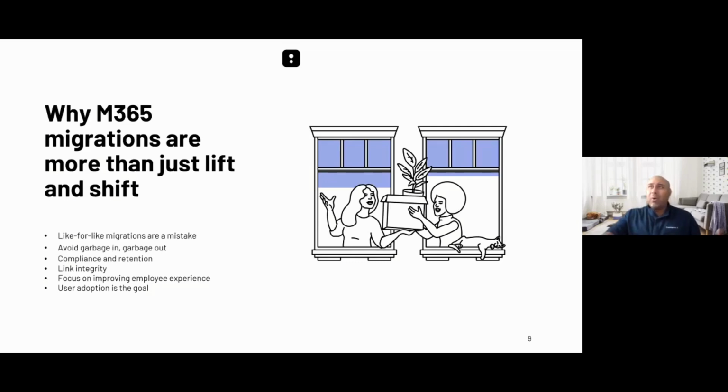A like for like or a lift and shift migration often leads to missed opportunities for optimization. Sometimes they lead to misalignment with what the business is looking for in the new systems, and probably a missed opportunity for you as an organization to modernize your users' cloud infrastructure and processes, and in turn, workplace productivity. We don't want garbage in and garbage out in the new systems, and that's why it's an important exercise to define and decide what you want to do with your ROT, a very common term used in migrations for redundant, obsolete, and trivial content and documents.